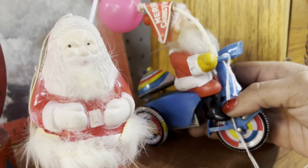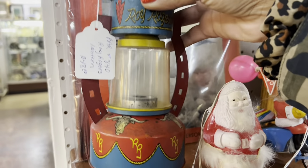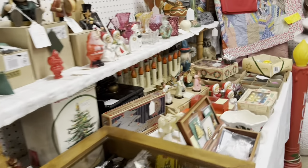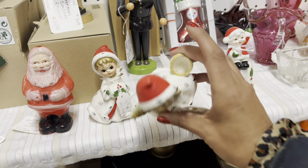I have one of these actually. It's got a little bit of damage. I've been meaning to list it forever. This is a pretty cool tin litho Roy Rogers lantern. I've never seen that before. But what I see, I'm making sure I'm not getting tunnel vision here, are a lot of these snowflake girls. Now, this is just a single candle holder.